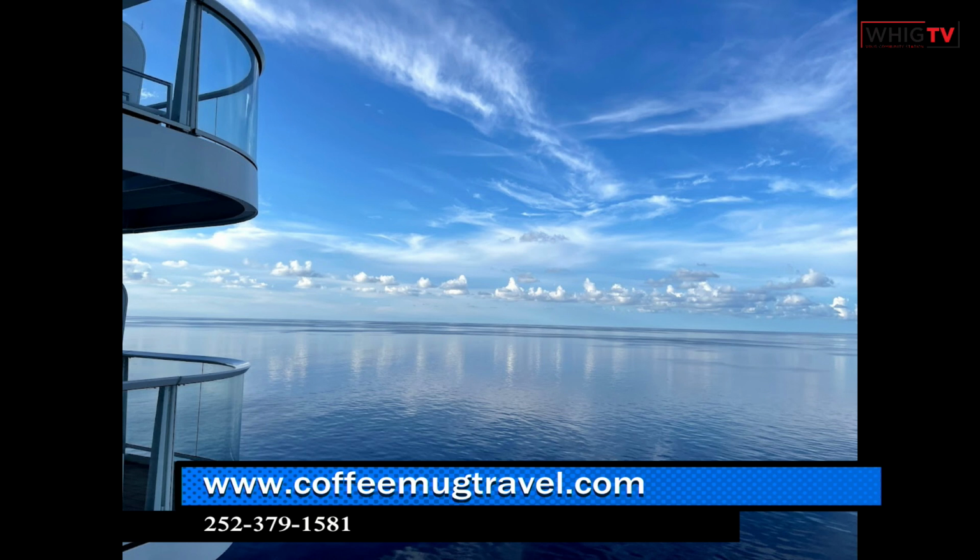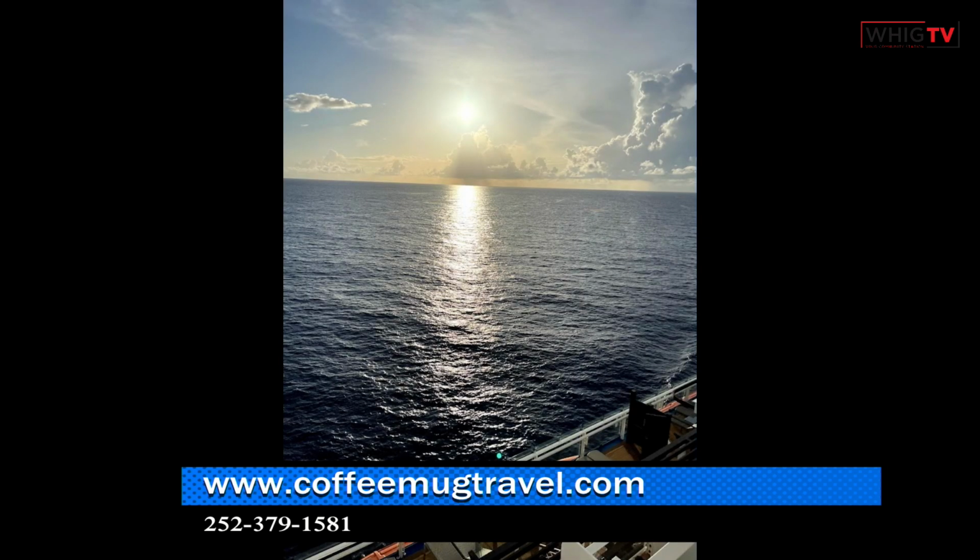Here is another picture off our balcony. It shows some of the balconies around us. But the main thing here is just looking at how calm the water was and how beautiful the sky was. These are my favorite pictures you can take off the balcony. It was an excellent cruise. And here's another one.